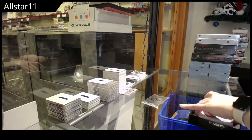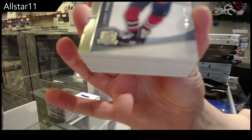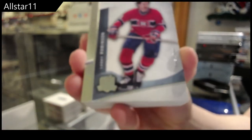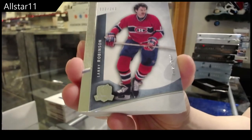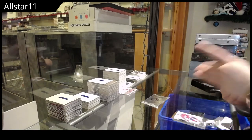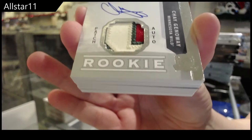All right, best of luck to you, sir. Here we go. Box number one. Base card numbered to 249, Larry Robinson. Rookie patch auto numbered to 249, Chris Kreider.